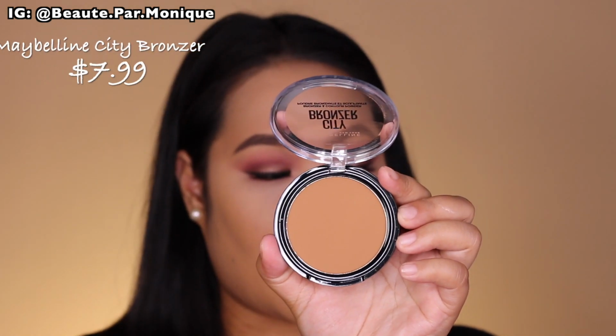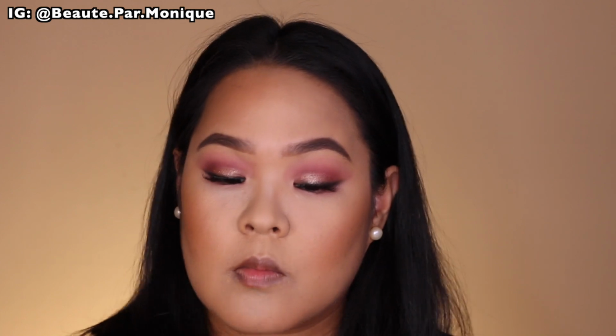For bronzer, I'm gonna be using the Maybelline City Bronzer. I'm also gonna use this to contour my nose. We can now dust off the loose powder under the eyes.